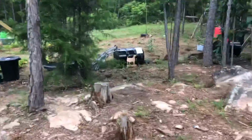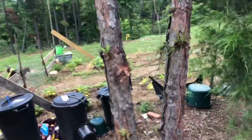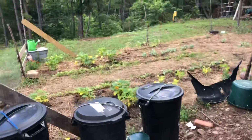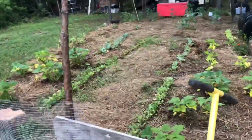Excuse the mess. I put all of this stuff along my fence because it's almost see-through, and the dogs have run through it a couple times. We're not going to the chickens, we're going to the garden here.